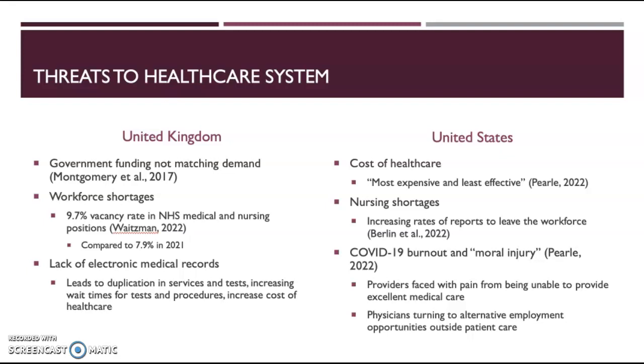According to Montero and colleagues, about 40% of U.S. adults report delaying or foregoing medical care in the last year due to cost. And older adults tend to report more difficulty affording healthcare services, especially those that Medicare doesn't cover, like hearing services, dental care, and prescription medications.